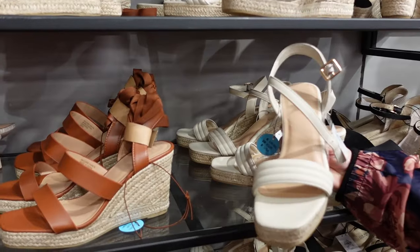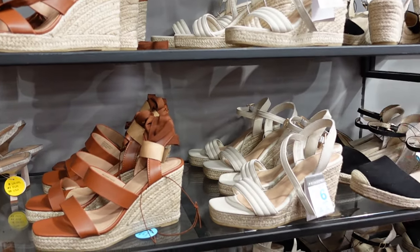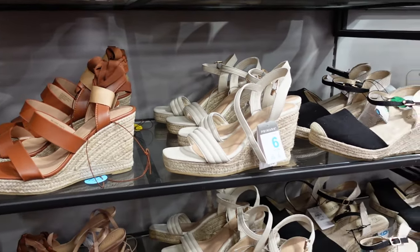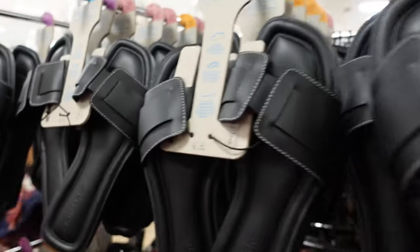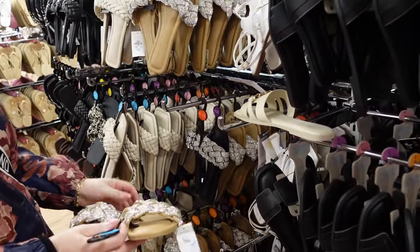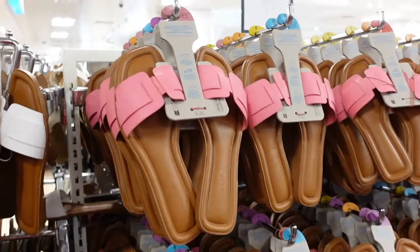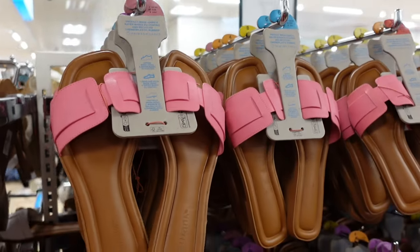These look nice. Wedges. Beautiful. I like them. How much are they? £15. It's not bad, is it? No. They're lovely. Oh, they're beautiful. They're nice. Yeah, beautiful sandals. I like that. I like the colour of these ones. They're lovely. I like the colour of those.